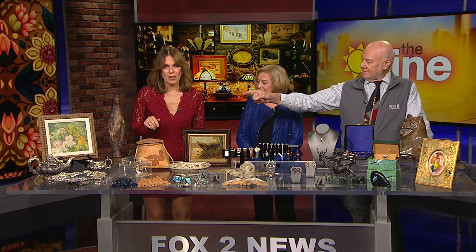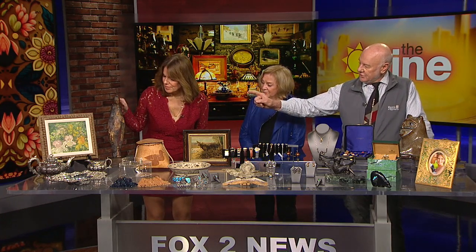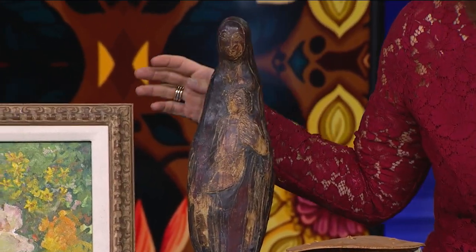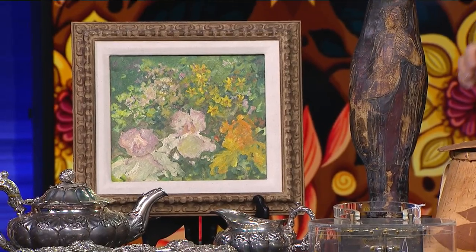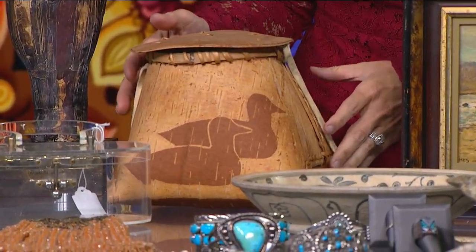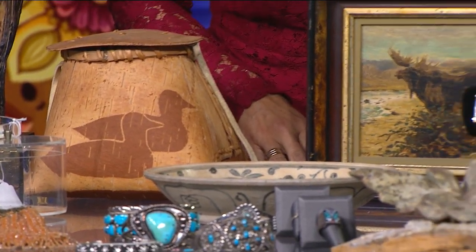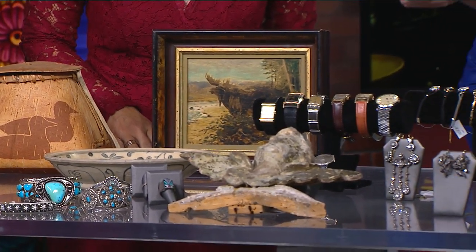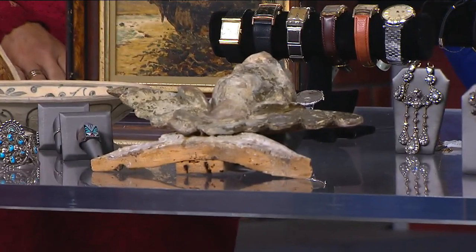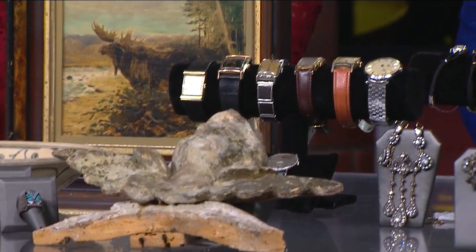And then we have a figure of Mary and Jesus, and that figure was exhibited at the DIA, the Detroit Institute of Arts. Then you have paintings. Then you have an American Indian basket right there, done out of birch bark. And then you have another painting. Then you have a 14th century Chinese dish. You have American Indian pieces. You have an angel that was part of a cornice, and that probably dates to the 18th century. You have a collection of watches. Watches are big right now.